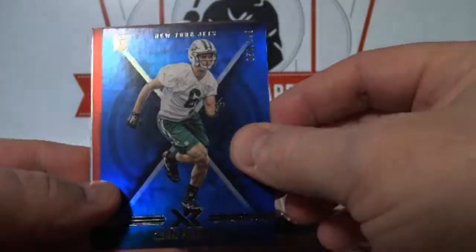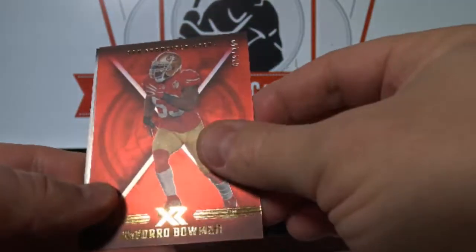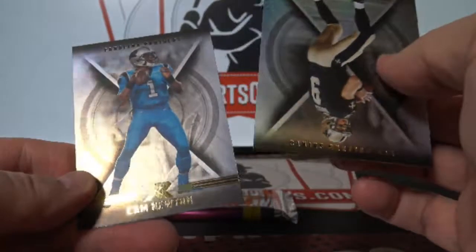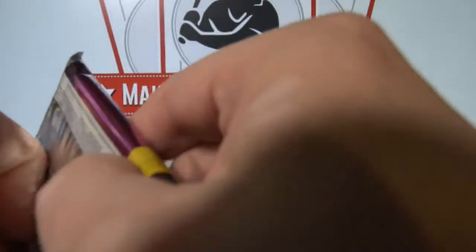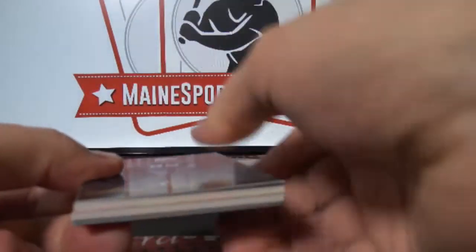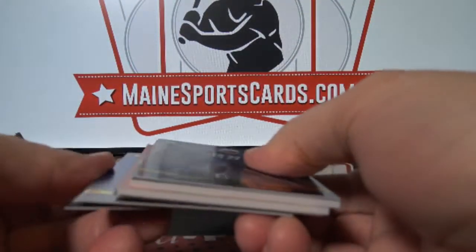Chad Hansen to $1.99. Navarro Bowman to $2.99. Drew Brees, error. Cam Newton. All right, last pack.